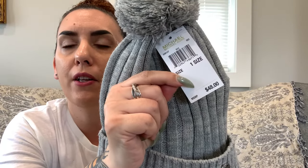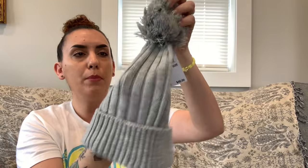Then we have a Michael Kors hat. I know we're getting out of the winter weather, but I couldn't pass this up. It's new with tag. We're still gonna have cold days. Like right now, I think it's like 30 degrees outside here in New York. It is $48 on the price tag. Michael by Michael Kors. There's your MK silver logo. It is a gray color with the pom-pom.